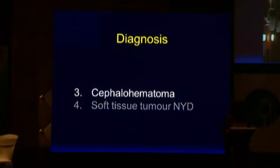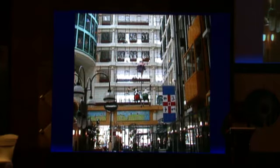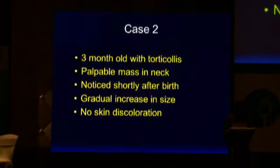Okay, just in between, this is the atrium of our hospital at Sick Kids. It's changed a little bit. There were dancing cows that were on a trolley, but they were deemed a risk, so they were removed. So dancing cows are bad.